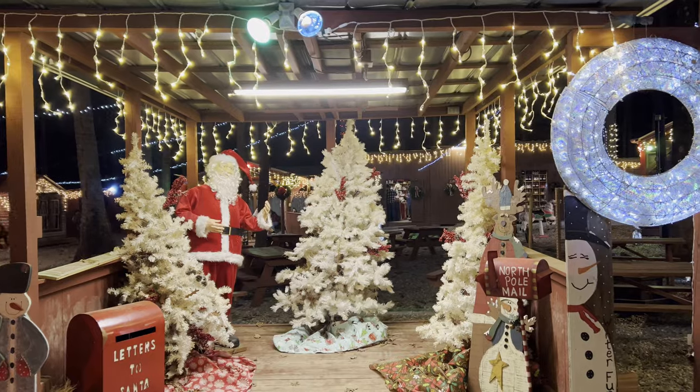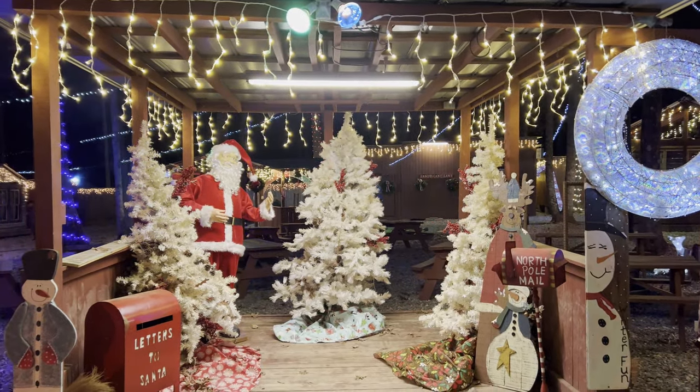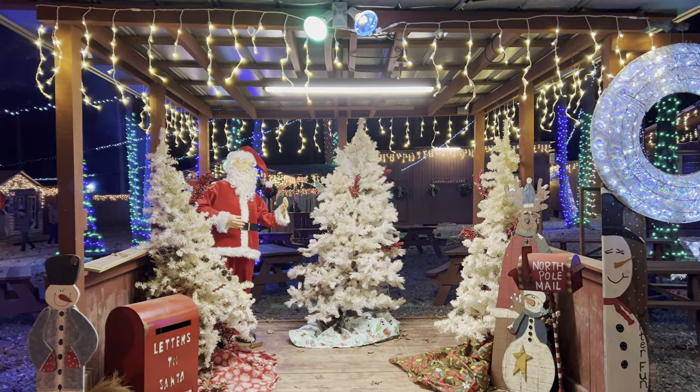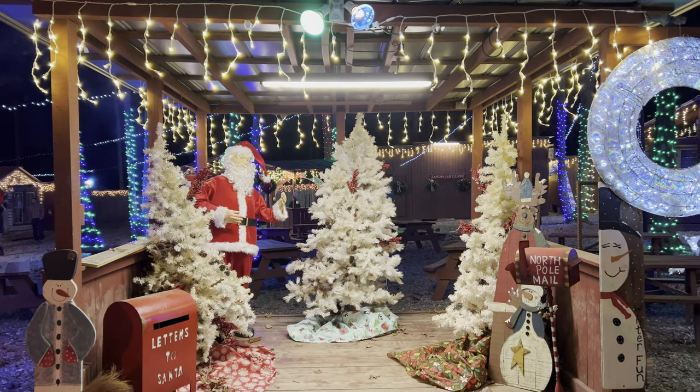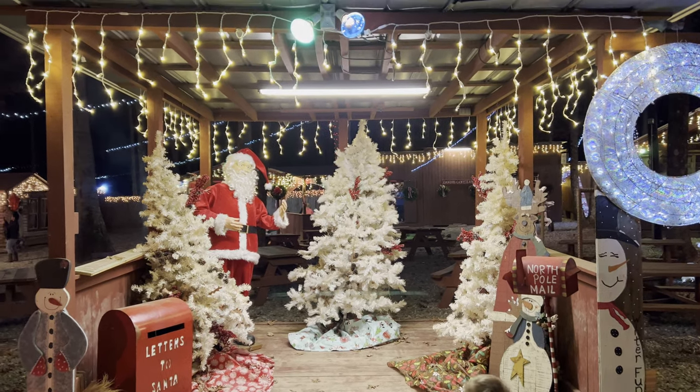Now, I really have no idea what they have lined up for us tonight, but we're about to talk to Eddie, and he's the owner of this farm, and I guess we'll find out then. While you're checking out this sick photo op, I want to remind everybody that these are Christmas lights, and as you can see, they are flashing, so if you have any issues with that, just keep that in mind. This video will contain flashing lights.